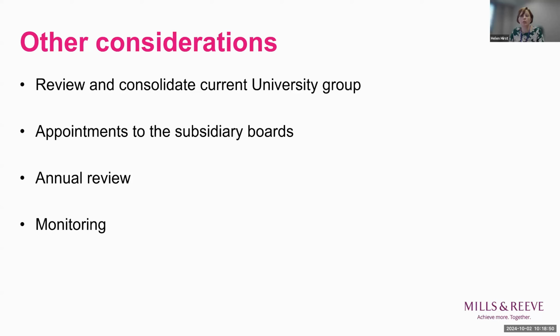It's important to consider who you're appointing to each subsidiary board to ensure that you have an appropriate mix of skills and independence on each board. You should consider carefully who is on each subsidiary board from a conflicts perspective. For example, the financial director of the university making decisions which may have an impact on the subsidiary may not be the best person to have on the board of the subsidiary. It is also helpful to review the effectiveness of the board from time to time and provide training where required.